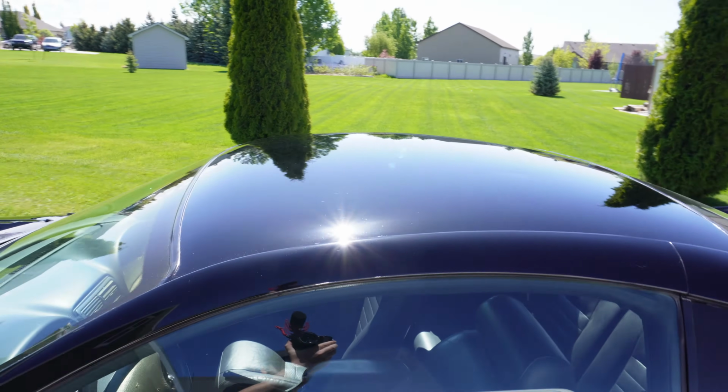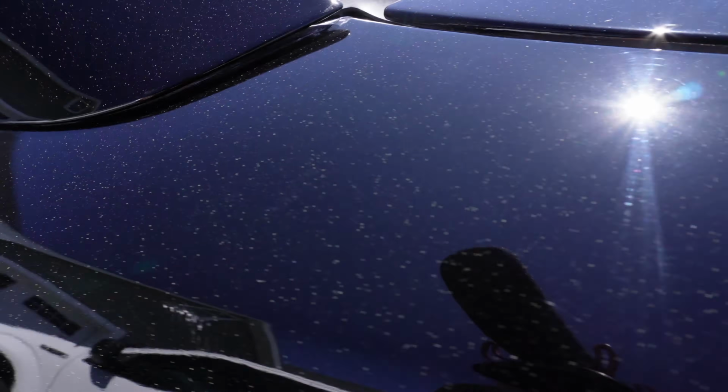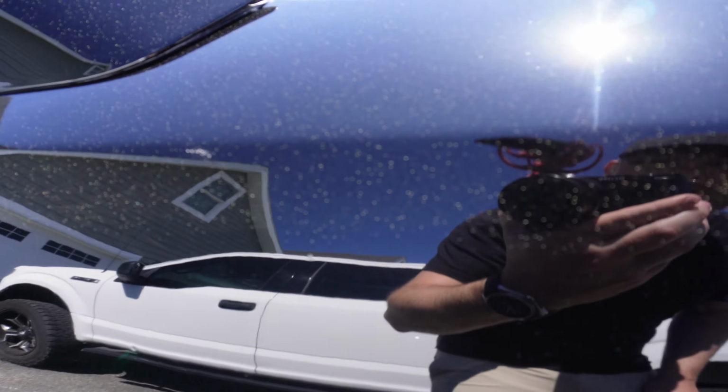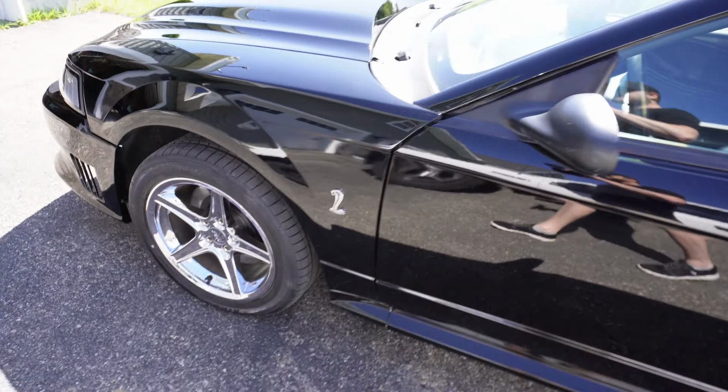There is no more spots in the roof, spots on the trunk. It is already dirty though. I don't know if you guys can see, pollen's coming out. But yeah, there's still some scratching. It is not perfect by any means, but it does look a whole lot better than it was.